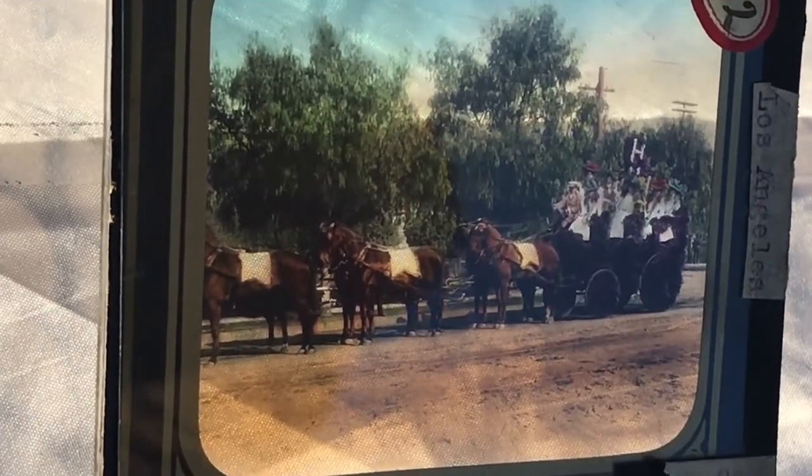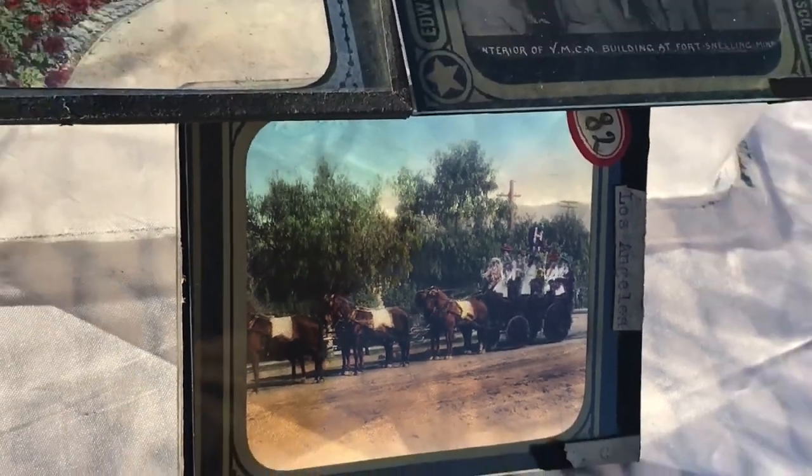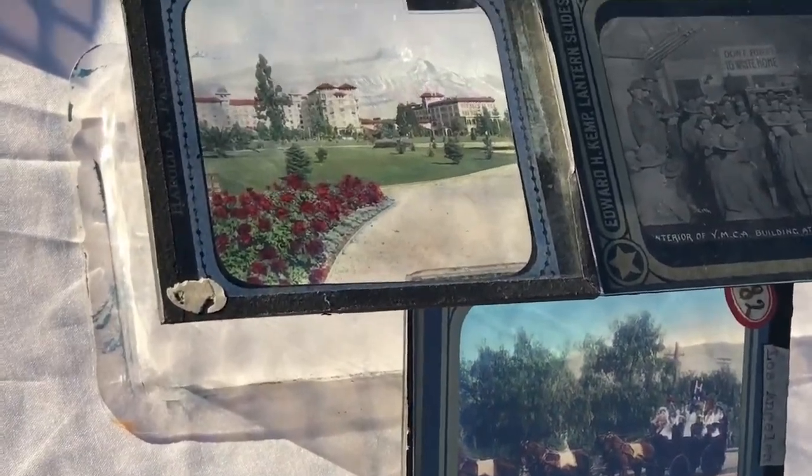Now we have some sort of wagon here. Or what, wagon convoy? I don't know what that's about.